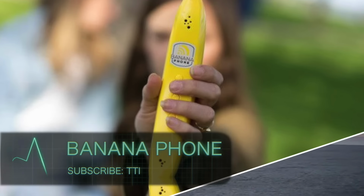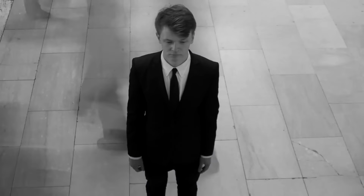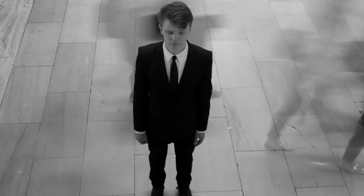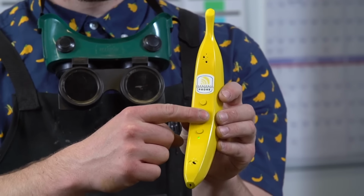Banana phone. If you are the joker or just someone who wishes to stand out from everyone, then you will love this next creation. The banana phone is a Bluetooth piece that can be connected to your smartphone. Imagine receiving a call and instead of a phone that everyone expects, you pull out the banana phone.